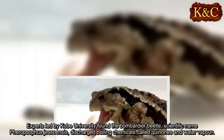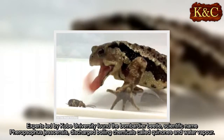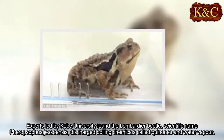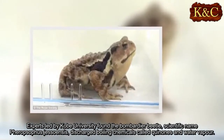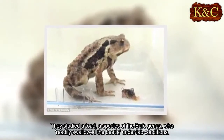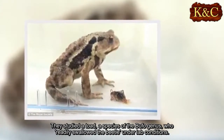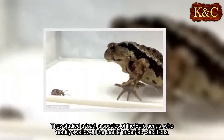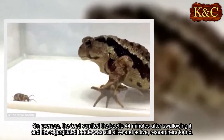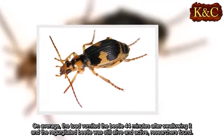Experts led by Kobe University found the Bombardier beetle, scientific name Pheropsophus jessoensis, discharged boiling chemicals called quinones and water vapor. They studied a toad, a species of the Bufo genus, who readily swallow the beetle under lab conditions. On average, the toad vomited the beetle 44 minutes after swallowing it, and the regurgitated beetle was still alive and active, researchers found.